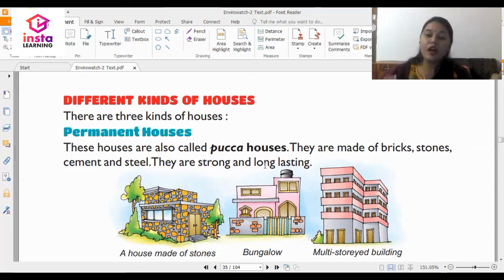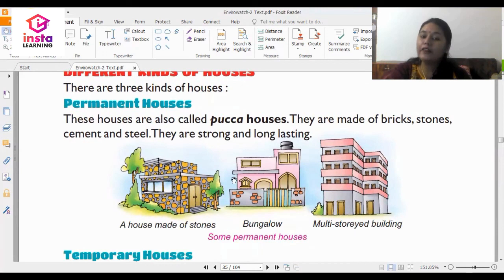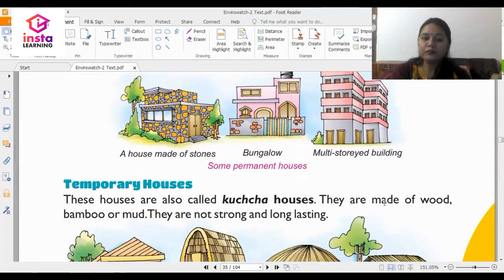Alright, so a house which is made from all these materials like the bricks or the stones or cement or steel is known as a permanent house or pakka house. Why? Because the material from which they are built is very strong. It keeps the house intact. And then you have certain pictures shown here of the pakka house.